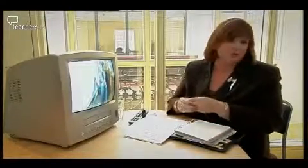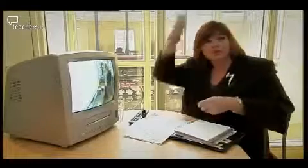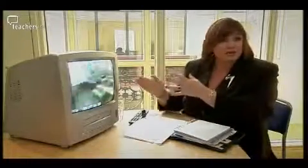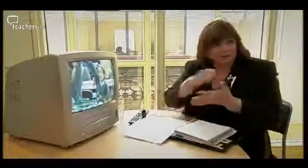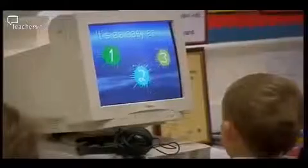So use your response partners, use your whiteboards, use holding up things. Get the other children involved while one child's coming up to find the words. Maybe the other children can be writing down the words, the verbs that they can see, so that they're all involved in it.